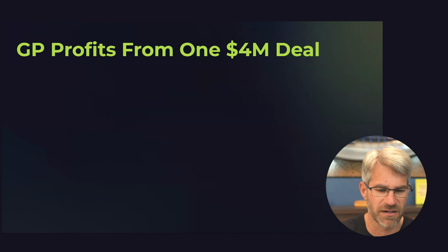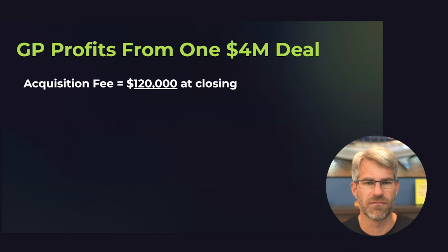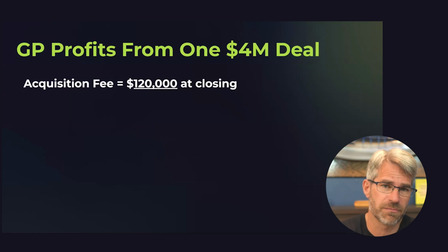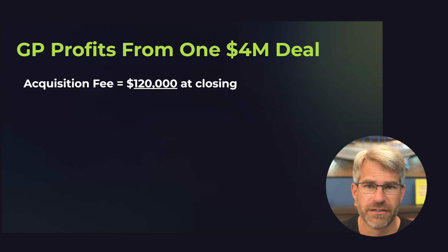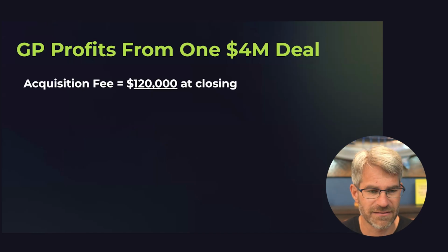Now, let's look at the profit centers. This is from the GP perspective. The LP has its own set of profits. The acquisition fee in this deal, which we already hinted at, is 3% of the purchase price. So this would be $120,000 at closing, and that's paid to the general partnership. And you typically are probably going to have a partner, right? If you have access to capital, you're probably going to partner with someone who's got deal flow and can manage the asset, things of that nature, right?